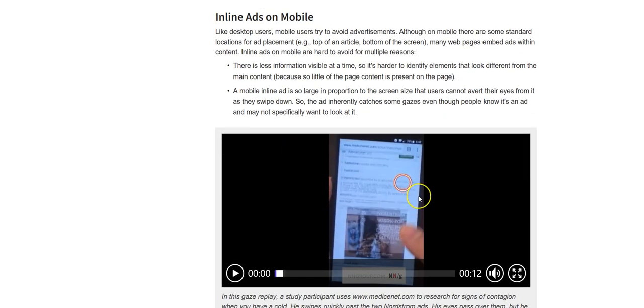Inline ads on mobile. Like desktop users, mobile users try to avoid advertisements, though on mobile there are some standard locations for ad placement, e.g. top of an article, bottom of the screen. Many web pages embed ads within content. Inline ads on mobile are hard to avoid for multiple reasons. There's less information available at the time, so it's harder to identify page elements that look different from the main content because so little of the page content is presently available.